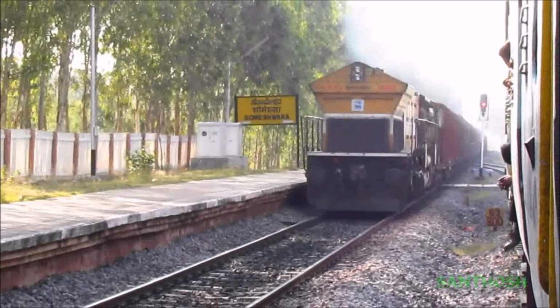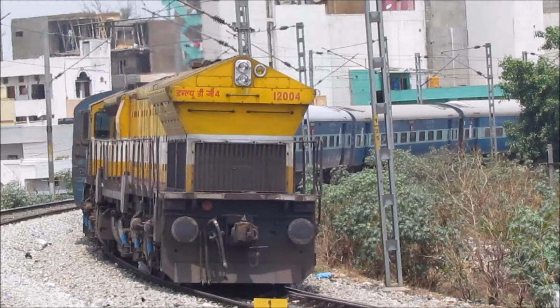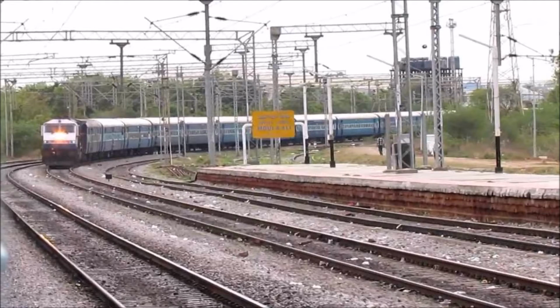Transmission types. Unlike steam engines, internal combustion engines require a transmission to power the wheels. The engine must be allowed to continue to run when the locomotive is stopped.